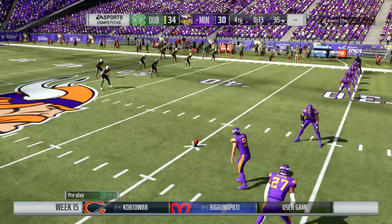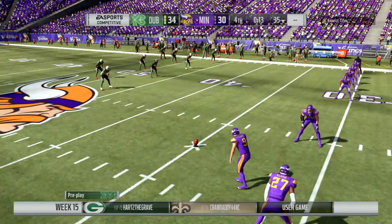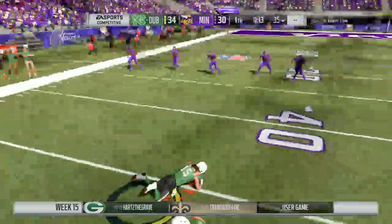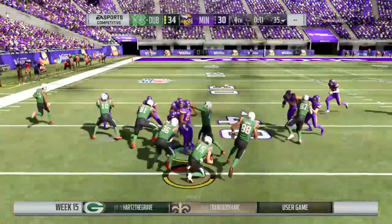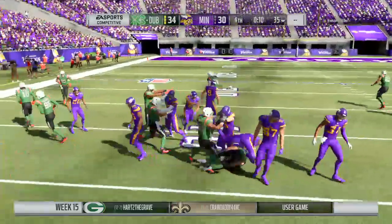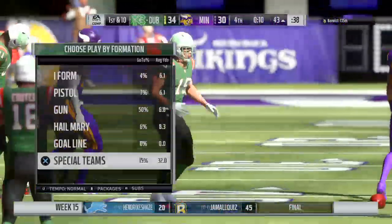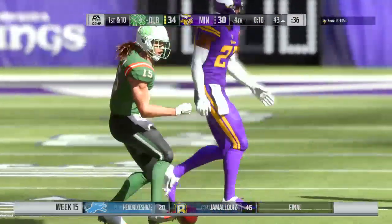So with 13 on the clock, it's time for an onside kick. And this is going to be recovered by the hands team. And that should just about put a capper on this one. They had to go for it with no timeouts remaining, though now. This one's as good as over. They gave it an effort.